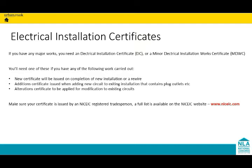So always make sure that you use an NICEIC registered contractor. You can find them on the NICEIC website, or another very good little website that I use is competentpersons.co.uk. There's a drop-down menu where you select which type of work, and then you can look them up to see if they are a competent person, basically.